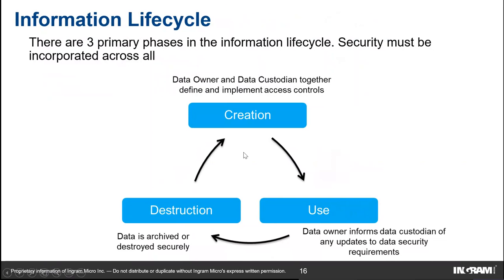So these are the three primary phases of the information lifecycle. And security operation is going to cover the entire information lifecycle. So creation: the data owner and data custodian take care of the data creation, and they will also define and implement access control as to who has access to the data, who can see, who is authorized to edit, and who is authorized to publish. They will also assist to classify the data. Now, since they are the data owners, they will allow people to use it.